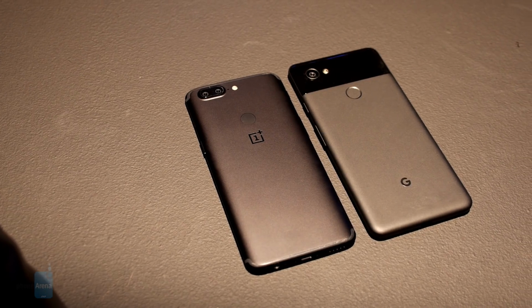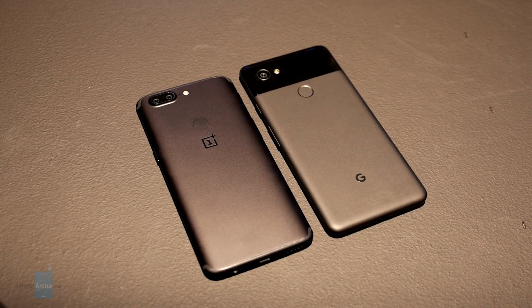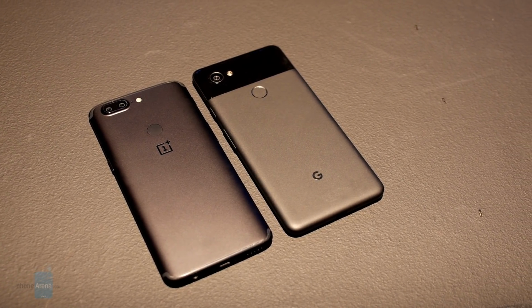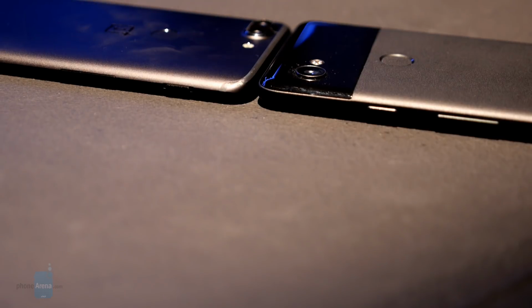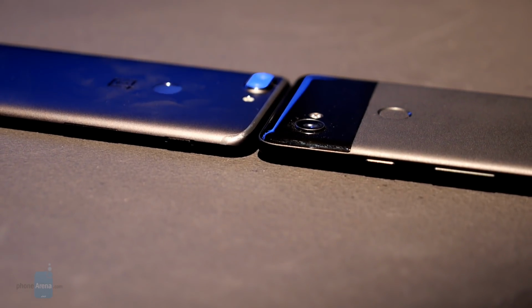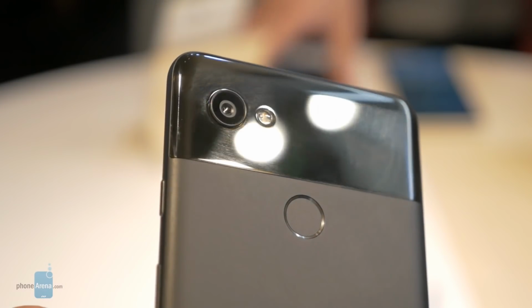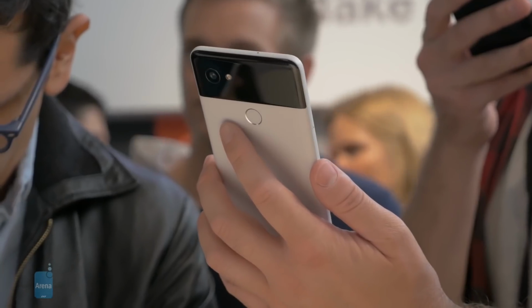It's worth pointing out the price difference between the two handsets. The most compelling part about the OnePlus 5T is that it undercuts the Google Pixel 2 XL because it starts at $500 for the base 64 gigabyte version, whereas the Pixel 2 XL starts at $849. For a lot of people, that's a big difference, and it's going to make you really wonder what you're getting more out of the Pixel 2 XL that you're not going to find with the OnePlus 5T.